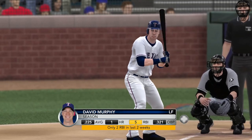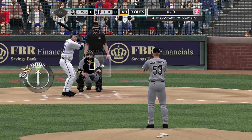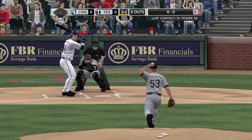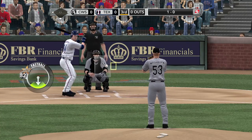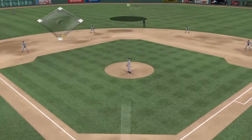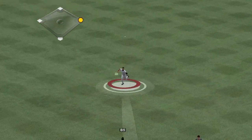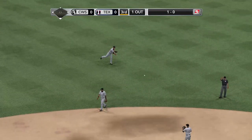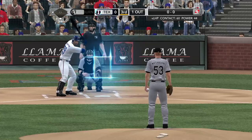David Murphy leading it off. Fastball just misses, 1-0. Now Pierzynski positions himself. That ball swung on, hit. Rios to field it. And that'll set down Murphy. That's one away. Oh, Gary, he's pitching well right now. That's seven straight that he's retired. He is really locked in.